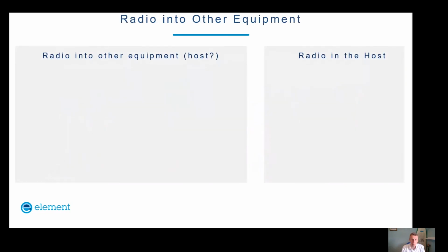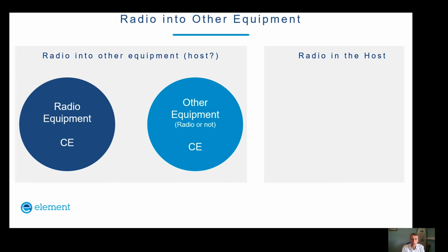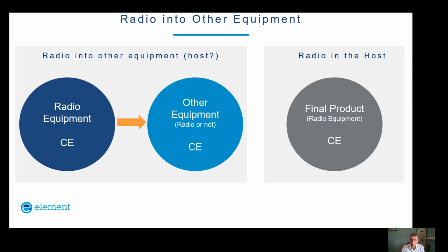And okay, finally then, before we move to the questions, I will leave you with this final thought. If you take a piece of radio equipment and you have CE marked your radio equipment, and you've also got some other equipment, whether it's radio or not, and that's CE marked, and you place your radio permanently inside that other equipment and then put the other product on the market, you have created a whole new piece of radio equipment. I'm reminded of the old statement, CE plus CE does not equal CE.